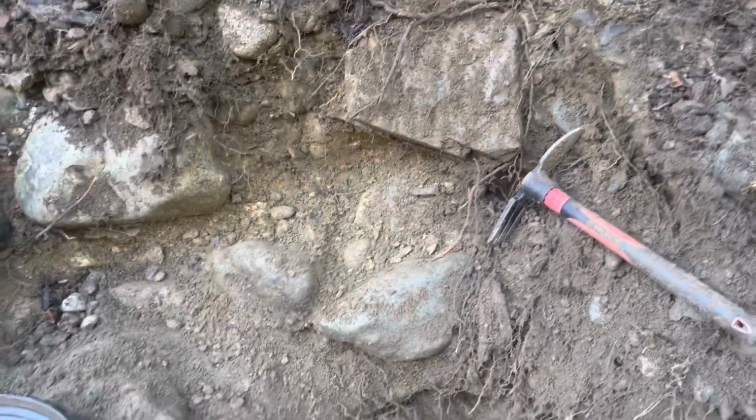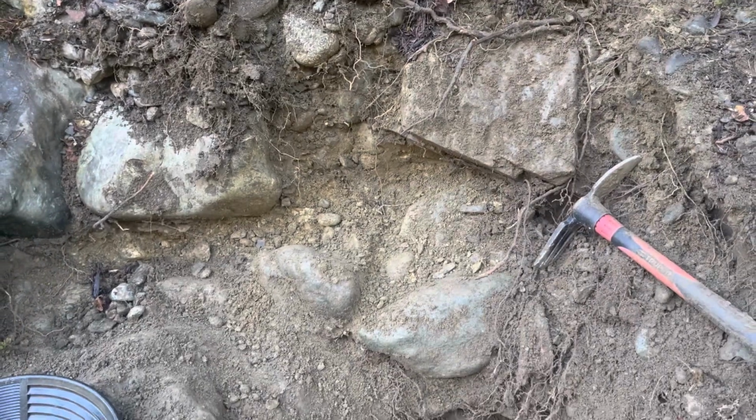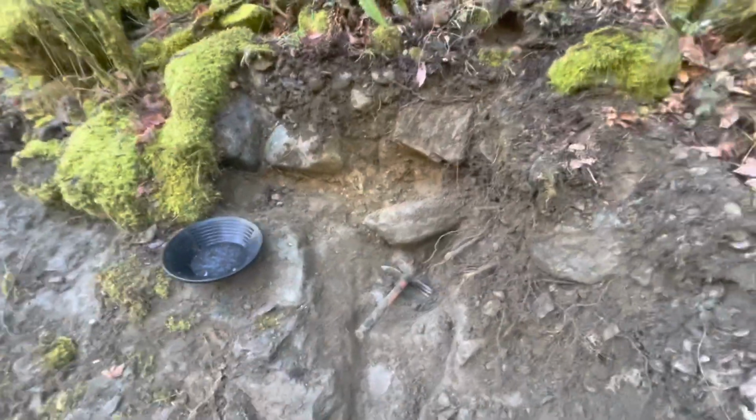So I'm gonna get right back to it. I'll show you the sluice box here in a minute. This will be bucket number 4. All right, so we just finished with bucket number 5.